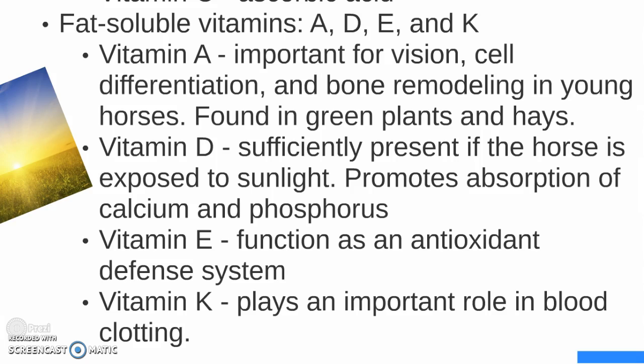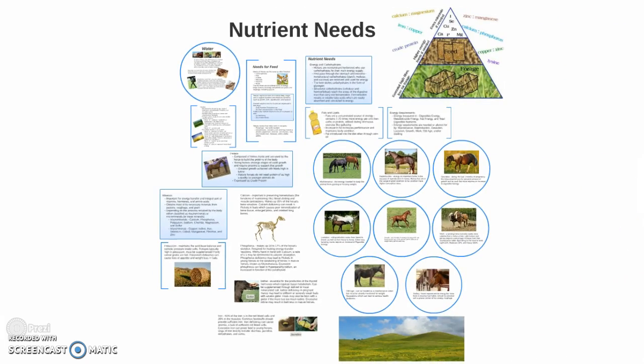Vitamin E's function is as an antioxidant defense system. And vitamin K plays an important role in blood clotting. And there we go, the nutrient needs of the horse.